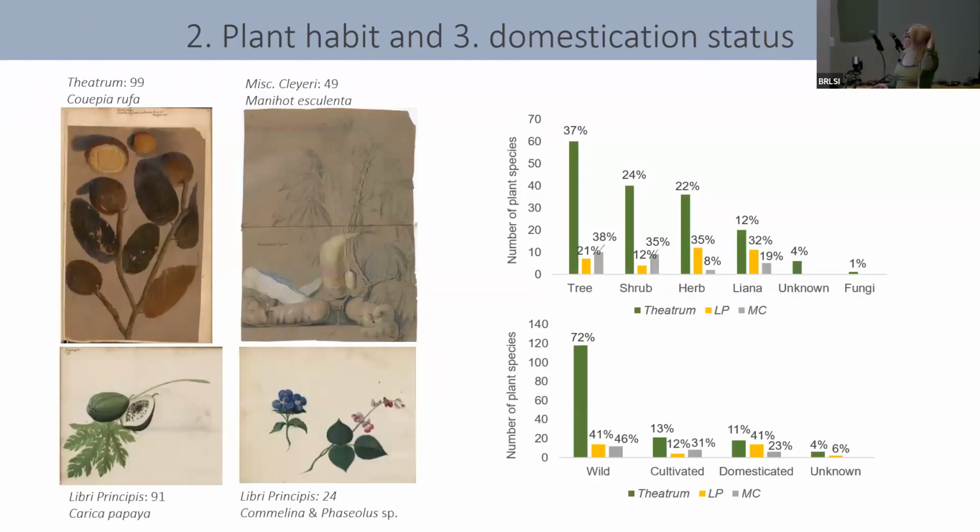So checking the plant habit and domestication status, just to put it briefly, there are differences between the collections. In the Theatrum, we see a lot of trees that grow in the wild. They don't paint the tree itself because it will fade in the background. You will just see a trunk with some leaves. So what they do is get a branch, preferably a fruiting branch or a flowering branch.